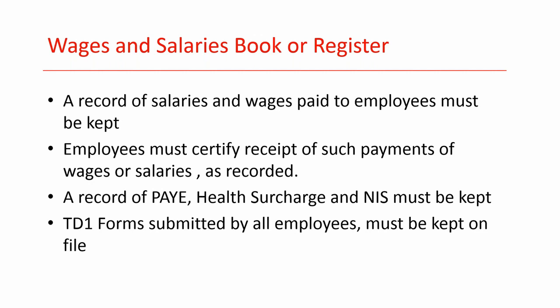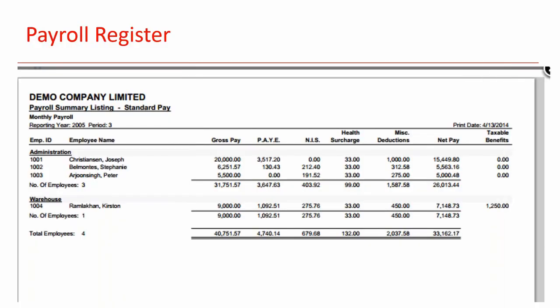What is a payslip? You can build it in Excel, or you can have some payroll record system depending on how many people you employ. You can go online and get payroll record systems. Most of them you have to pay for. You don't get these free. It would be applicable to the Trinidad and Tobago system of wages and salaries. It has to be specific to Trinidad and Tobago.